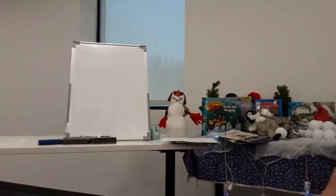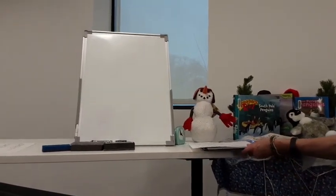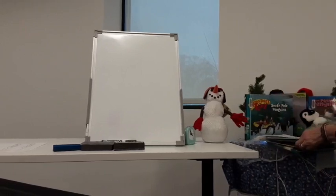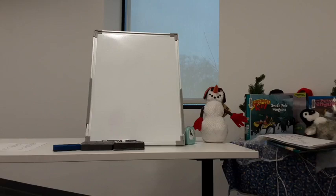So I hope you learned some cool things about penguins today, and I hope you have a piece of paper and a pencil or some crayons so that you will be ready to follow along with Miss Hannah and be able to draw your own penguin. And come and pick up your craft bag this week, and you'll have the step-by-step instructions for how to do that.